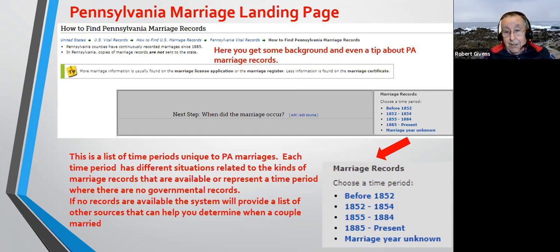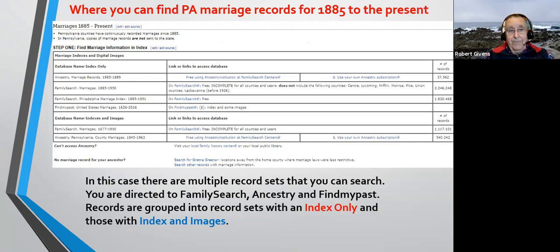Okay, so in this case, what we want to do, since we're looking for 1895, we need to look at this section for 1885 to present. And so this is what comes up. And this is where the value of this wiki really comes into play, because it provides us with a bunch of different links that we can go to find a marriage record in Pennsylvania. They've divided them up. Some of these are just indexes, transcriptions. And some of them are indexes with images. Now you'll notice the one thing that's missing is the image-only collections. They don't even deal with that here.